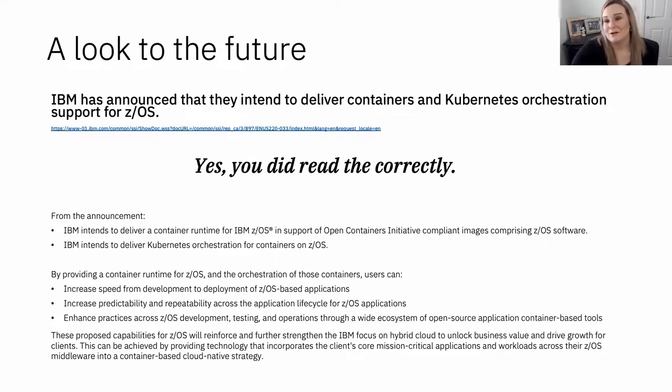How is this going to work? I have more questions than answers. So we just have the statement of direction that we intend to deliver these. It'll be a container runtime. It is going to be in support of the Open Container Initiative that I mentioned that started a few years ago through the Linux Foundation. It was one of the main reasons I wanted to make sure that was mentioned. But basically, we'll have a form of containers that will run on z/OS, and we intend to also have the Kubernetes orchestration, which opens the door to working with things like OpenShift down the road, because those are all built on top of the Kubernetes methodology of how everything works.